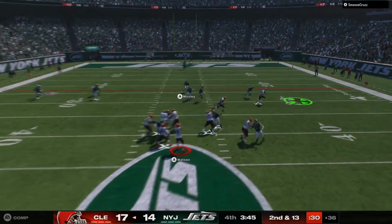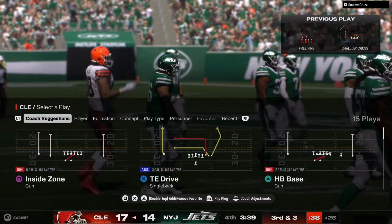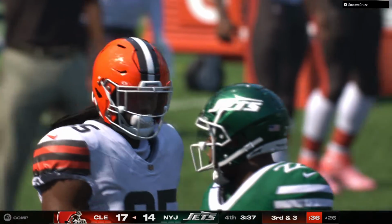Watson now to throw. He's got Njoku, his big tight end. And able to break one tackle, but then quickly brought down. But a nice little gain. They'll wind up getting 10 back as that sets them up for third down.